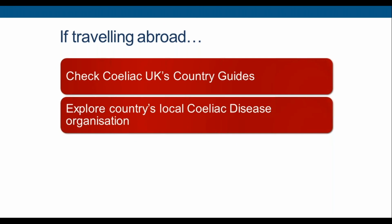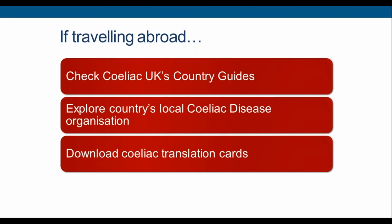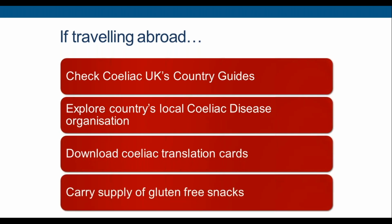And as I mentioned, explore the country's own local celiac disease organisations. You can download celiac translation cards from the internet, so again, that gives you some of those key translations you might need when you're eating out abroad in restaurants to help explain what your dietary needs are. And again, it's worth carrying that supply of gluten-free snacks if you need it, especially at the airport, if the plane's delayed at all, you might need to have that supply.